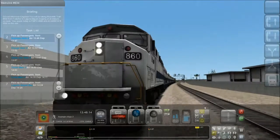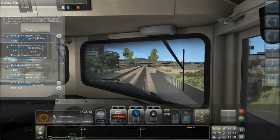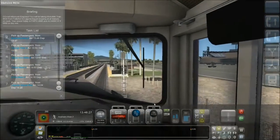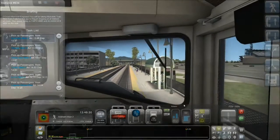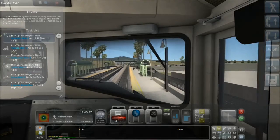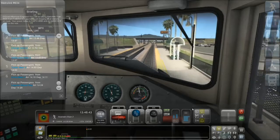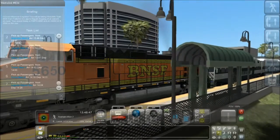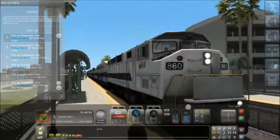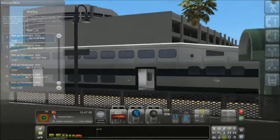Let's give more pressure on the brakes so we can stop. Alright, I'm on time. A little bit more pressure. And give it a little engine brake to kind of help it slow down. There we go. Let's get her on the platform. Perfect. Right on time.